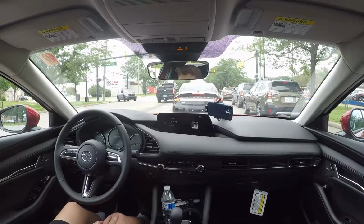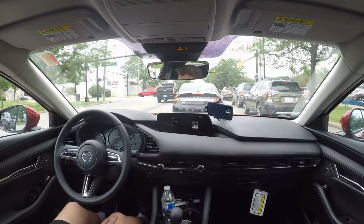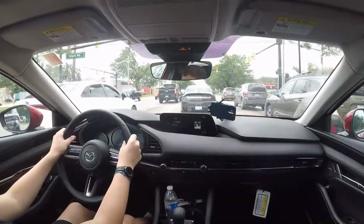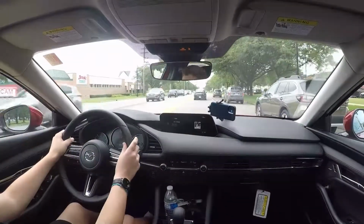You know, the handling on this is supposed to be absolutely incredible. I guess we're gonna put that to the test in a moment. We do have a sport mode here. I'm sure that just puts it in high revs, so it shifts late. But other than that, this car just feels excellent. It feels great. So on the road, it's smooth.